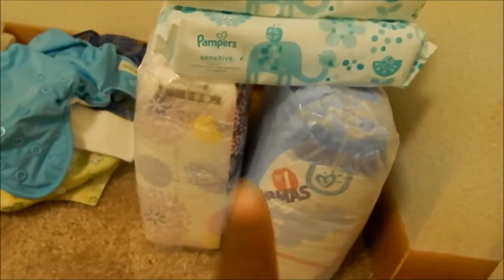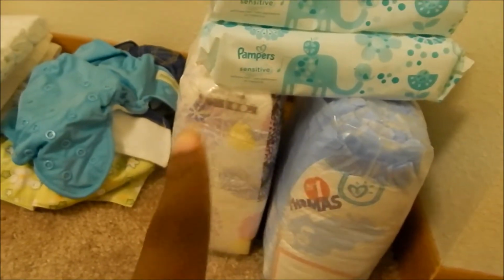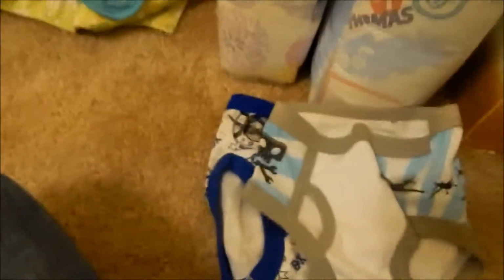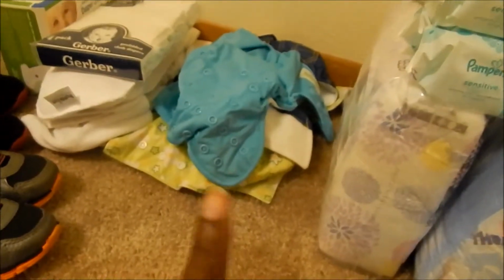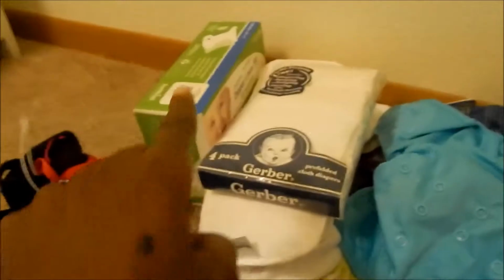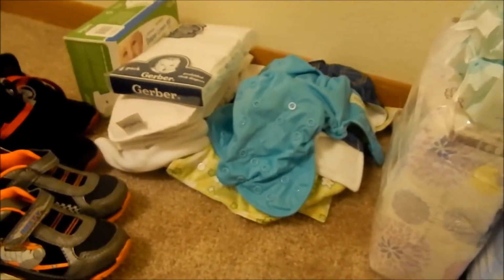So over here we have Gabe's pull-ups. So we'll move those over there. And underwear, potty training. Aurora's Pampers, two things of wipes. Cloth diapers. These are 6 cloth diapers. They're in their inserts and disposable inserts. I've just started cloth diapering, so that's my little stash all right there. And that's all going with this.